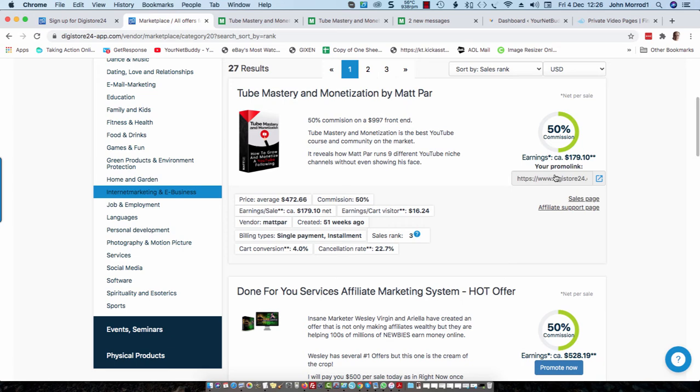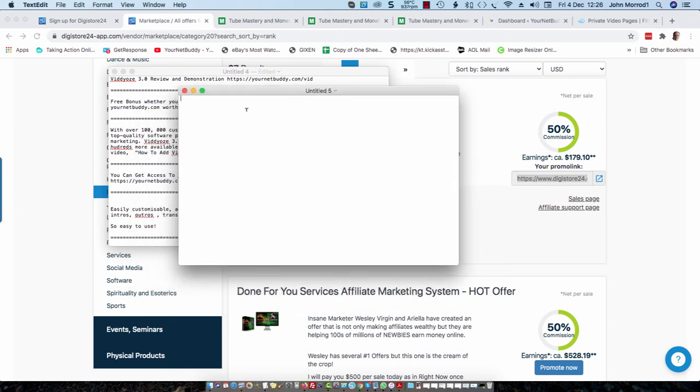There's not one here because I've already clicked on the promote button, and so now I've been given my URL here. So if I copy that, I'm just going to do Command C or Control C to copy that. And what I would normally do, because it's not a very tidy URL, if I show you what the URL looks like in this one, it's quite a long URL.